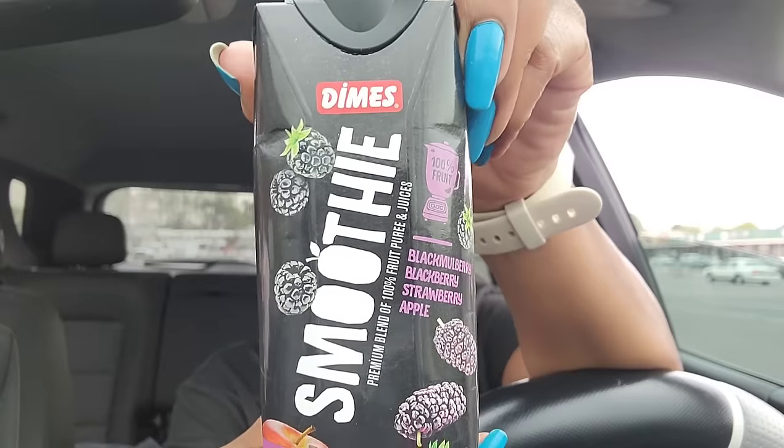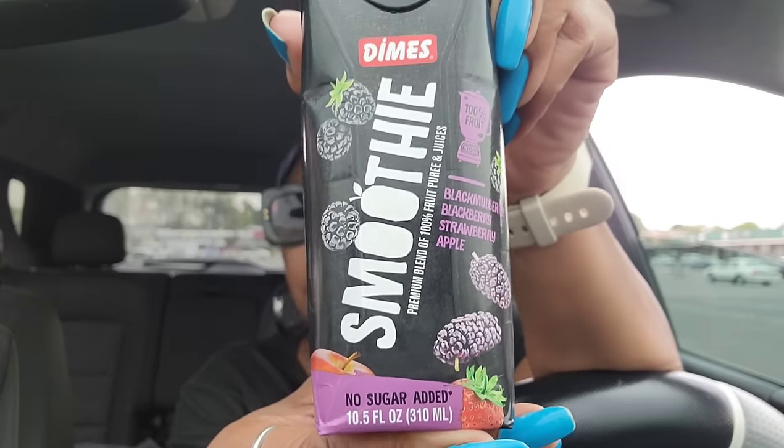And it says they're 140 calories, 20 milligrams of sodium, 34 grams of carbohydrates, minus 5 grams of dietary fiber, and then total sugars is 28 grams. And their expiration or best buy is 11/22/2024. So I got one in the blackberry. Y'all can see that. And I got one in the strawberry, which is all they had.